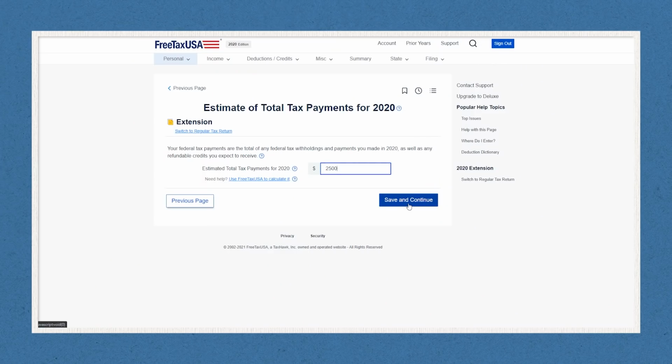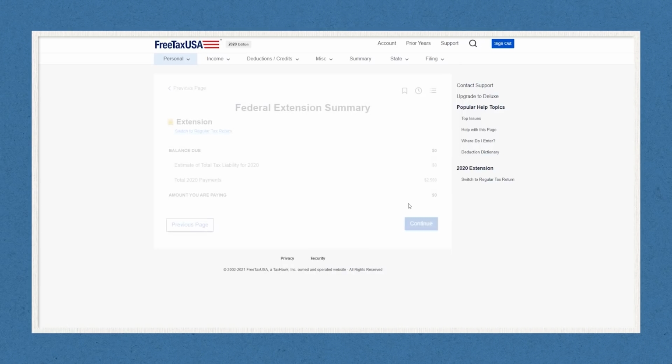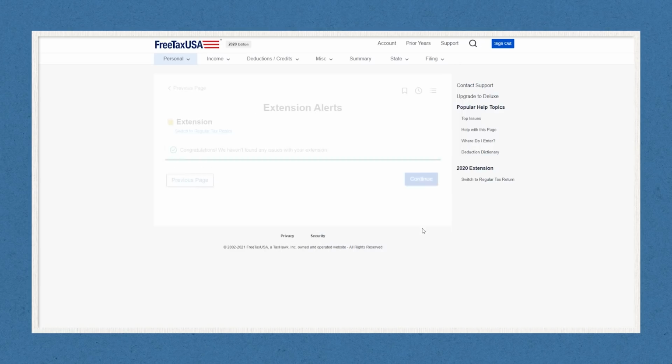From here on out, the process should be pretty self-explanatory. Depending on what state you live in, you might need to fill out some additional information, but in the end, you'll be able to file your extension electronically. Congratulations! You now have until October 15th to submit your tax return documents without incurring a late filing penalty.